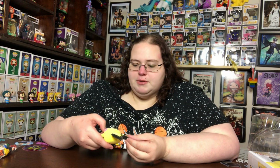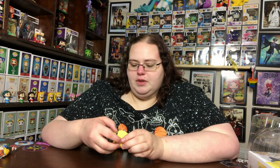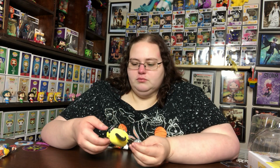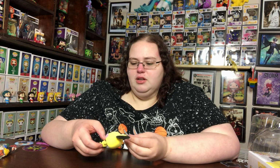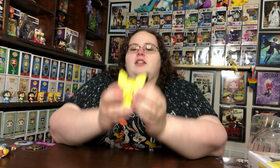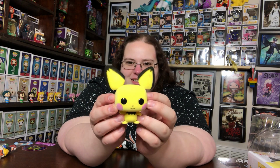I love Flocked Pops. They're my favorite to collect, and all the black parts on him have that texture that I don't like, where it's painted over the flocking. In some parts it's worse than others, but his cheeks and his little yellow fuzz are very, very soft and cute, and I love this thing so much.